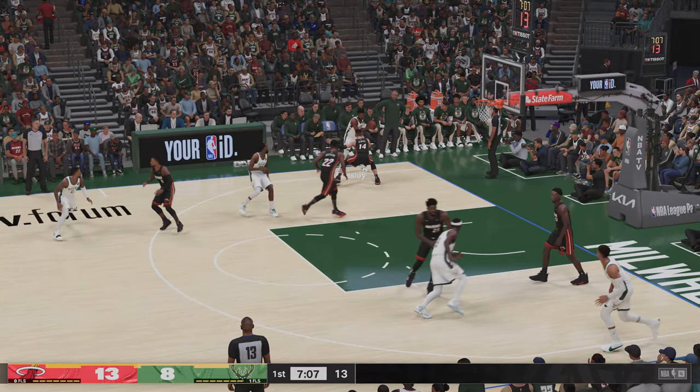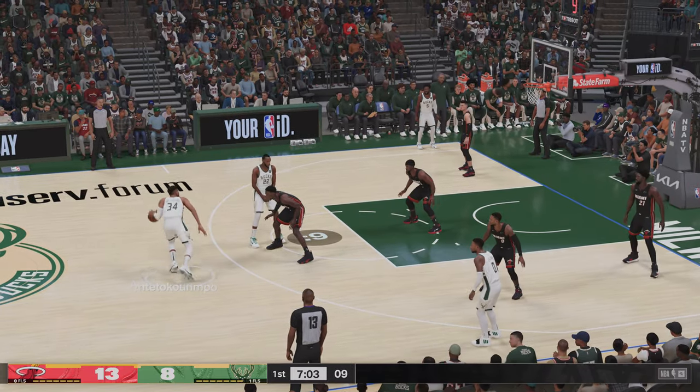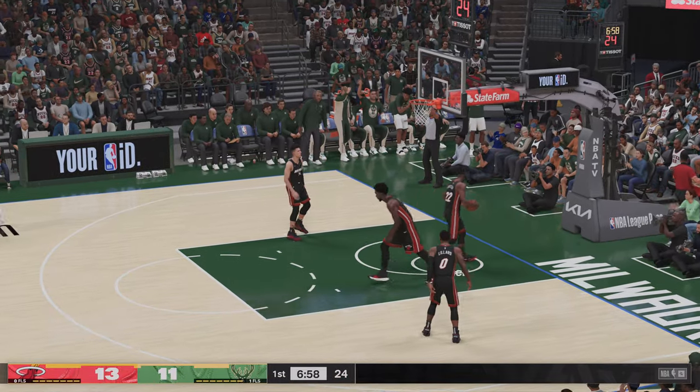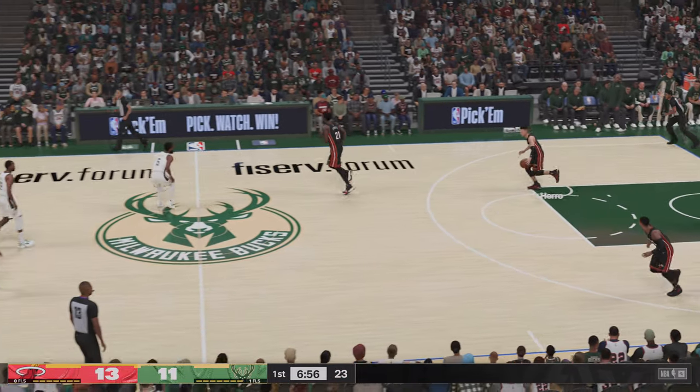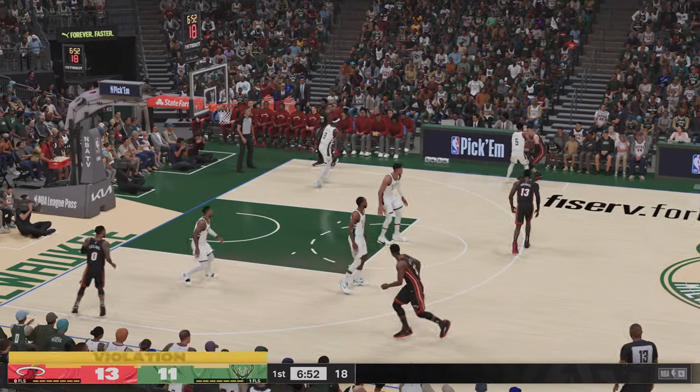It's Beasley on the wing. Pass to Antetokounmpo. Middleton with a screen on Adebayo. Antetokounmpo for three, and that one's good. That makes him 2 for 3. And some fans wince when he takes them, but Giannis can and will hit the occasional three-point shot.